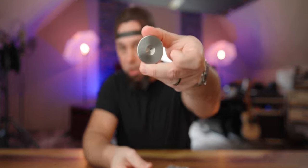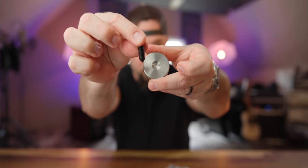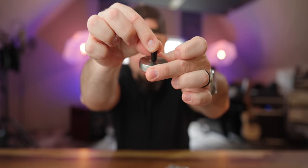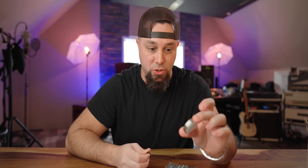So we've got the cone here, and then the new feet sit right in there. And then that is supposed to be the hardwood solution. So I'm really looking forward to seeing if these sound any different. They certainly will make me less nervous about screwing up my hardwood floors.